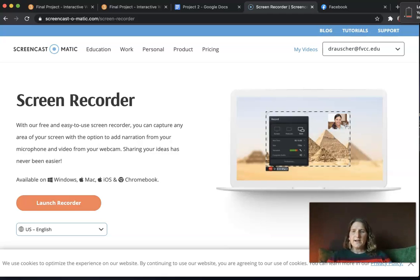So you will launch the recorder. Once the recorder's going, you're going to have a little button that allows you to record. When you're finished recording, you'll press the pause button and then say you're finished, and it'll save the video on your desktop or wherever you decide to put it. It'll save it as an MP4. So again, make sure your video is not too long.